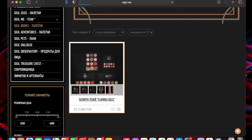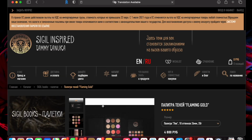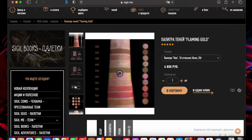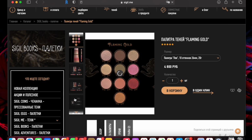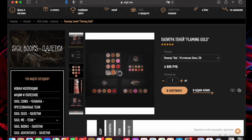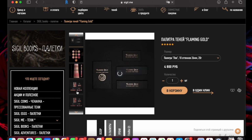So this is the Flaming Gold. Looks like this is the only one that is available right now. The color story is beautiful. It's pretty, but I don't need it. I'm not really interested in this one, so I'm not going to grab it just because it's going to be out of stock. We've got enough makeup to get through, okay? So I do think it's pretty.